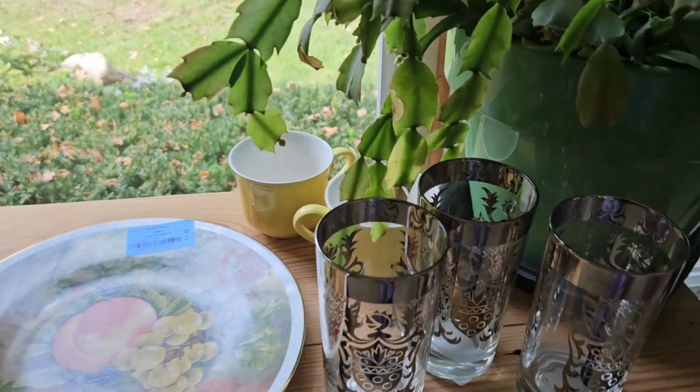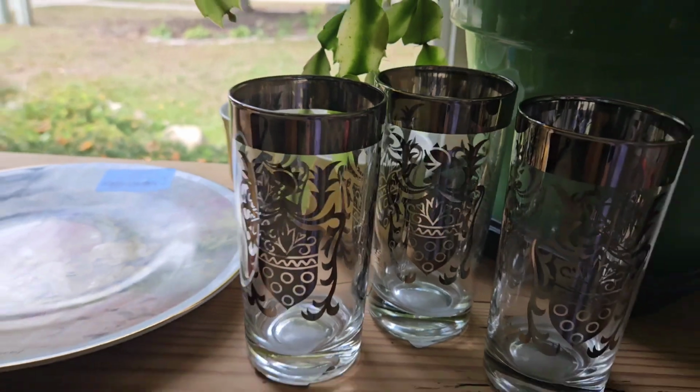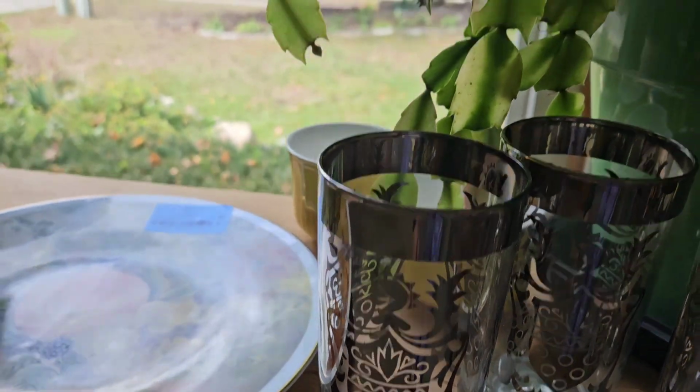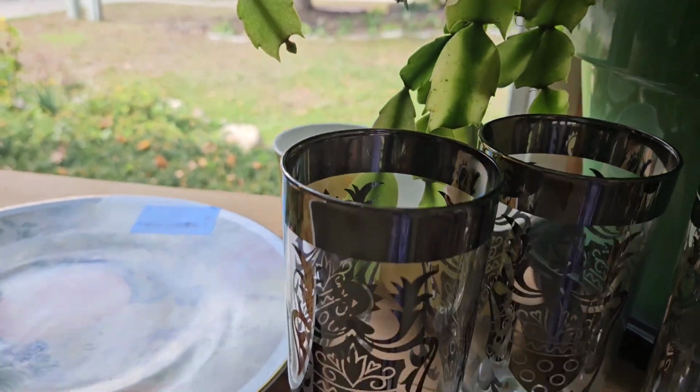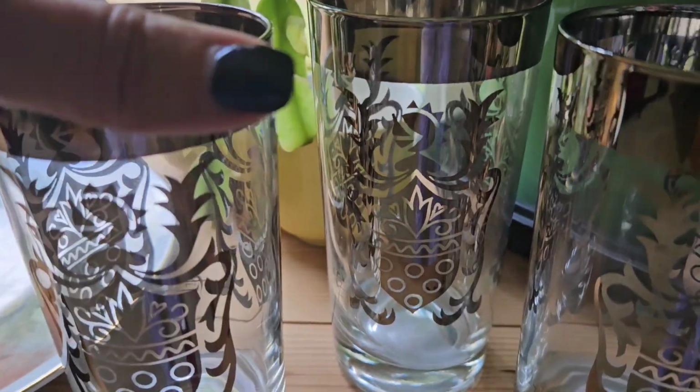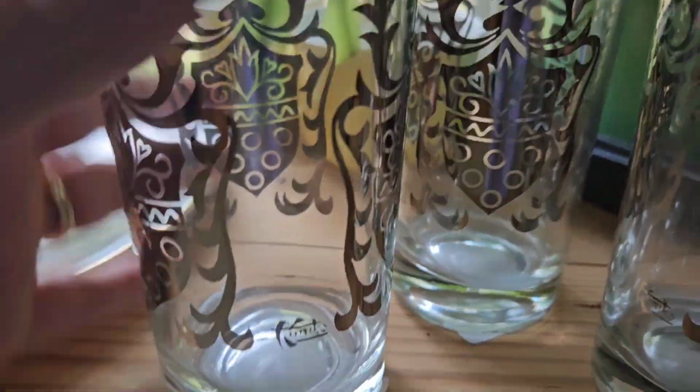Let's start with these over here. Right away, I saw this coat of arms. I'm like, that's really neat. And then this banding here reminded me of Dorothy Thorpe glasses. But if I turn this to get to the name, where's the name? There it is.